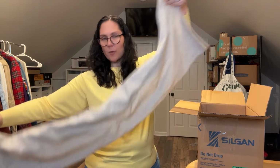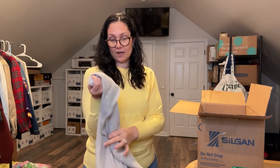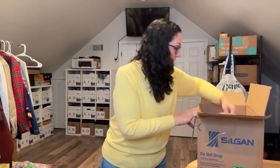This one's kind of a bummer because the Everlane tag is pulled off. So I don't even, like, it's at this point unbranded. So I don't know if I can list that one. I don't know if I would list that one.